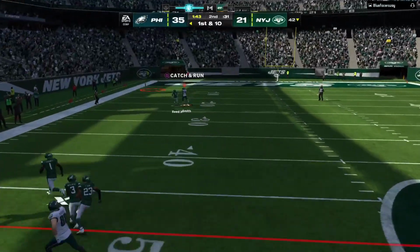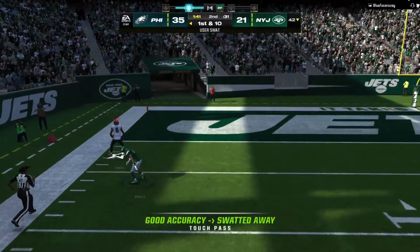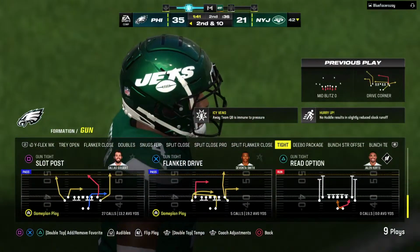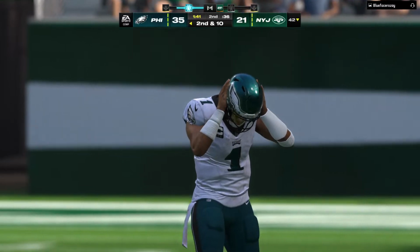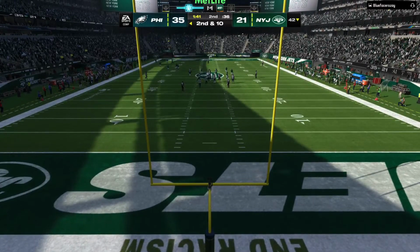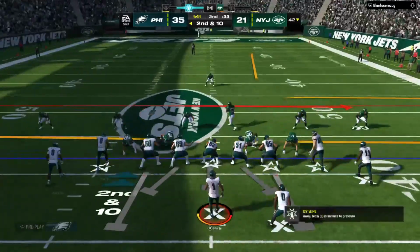Airing it out deep for Smith. And he knocks the ball away, and it falls incomplete. So, Charles, you look at this offense. So what a start to the season. 5 wins without a loss. When do you think that you start believing that maybe you're in the midst of something special?